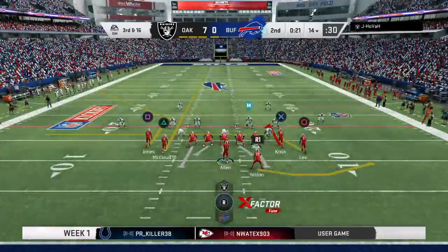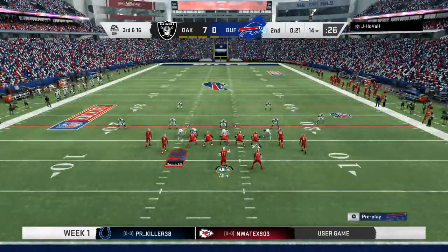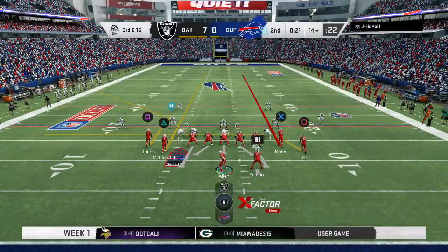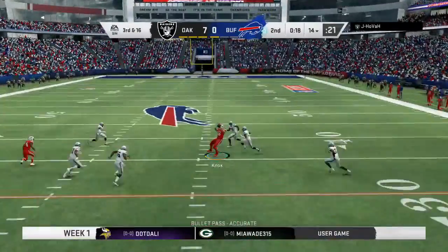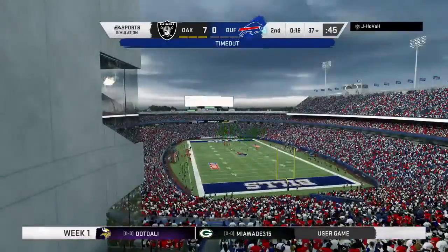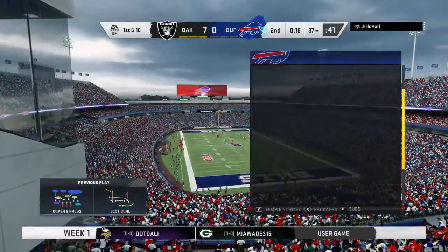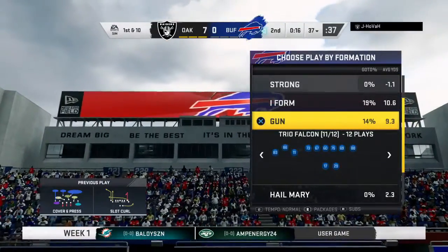So it's 3rd and long, and defensively not a real surprise. They're in the dime. Working out of the shotgun. Here's Allen. Working the middle here. That's complete to Knox, the tight end. The Bills are going to go ahead and use their final timeout as they stop it with 16 seconds to go in half number 1.